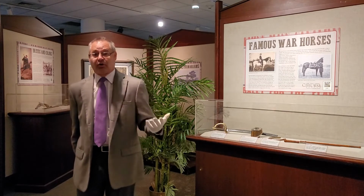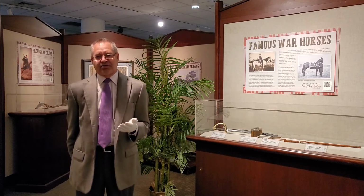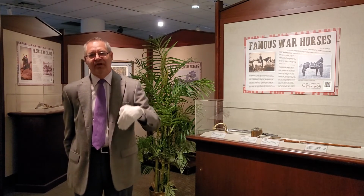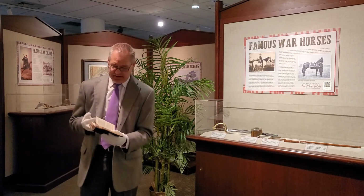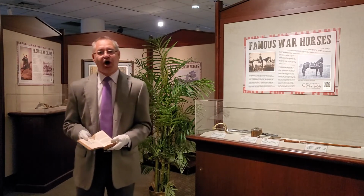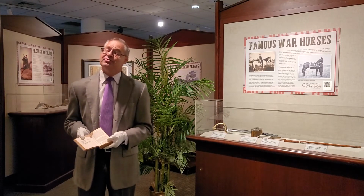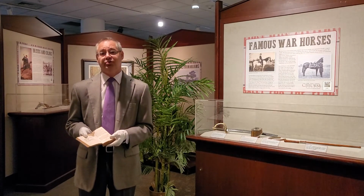When I came here, of course, I'm very interested in artifacts and items, and I went through the collection and looked around. And one of the things that really got me interested here at the National Civil War Museum, and it really shows what we're trying to do here, is this tactical manual. This tactical manual belonged to Captain Henry Fuller of the 64th New York Volunteer Infantry Regiment, and he was killed on July 2nd, 1863, when he was just 22 years old.